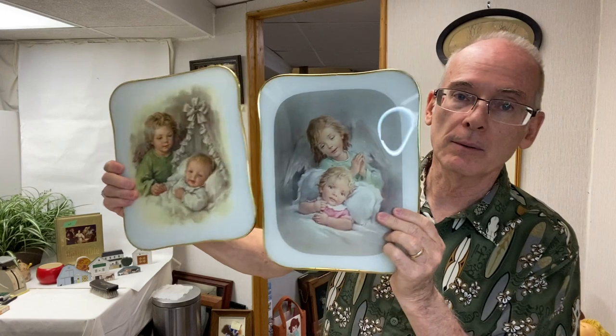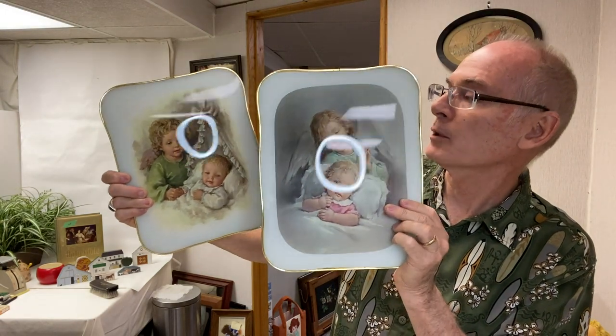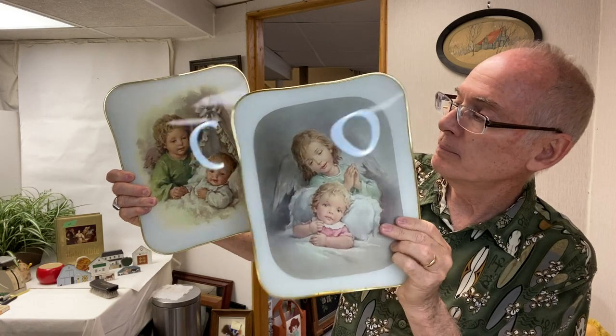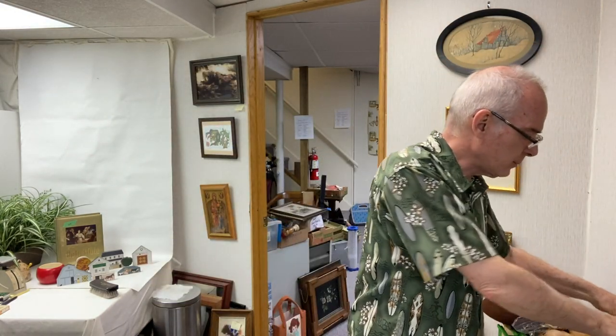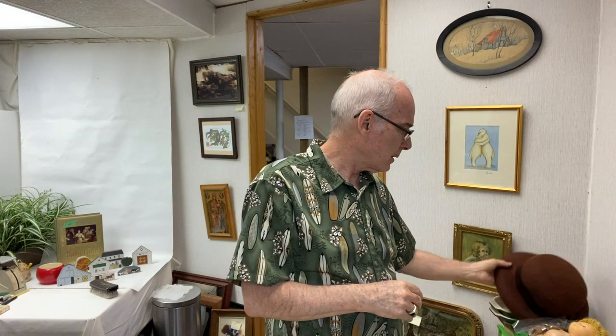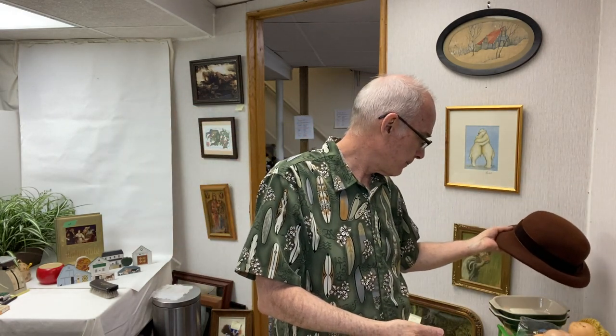I'll sell these as a pair on eBay. I'm going to list these on eBay so you can check my store. I'll probably list these for like $30 for the pair of them. The prints themselves, that series is not very expensive for some reason, which surprises me. This hat is probably going to be a $25 to $30 hat. I have no idea what to price the earrings at.